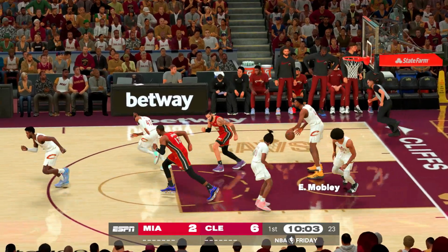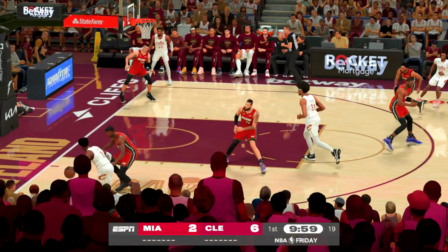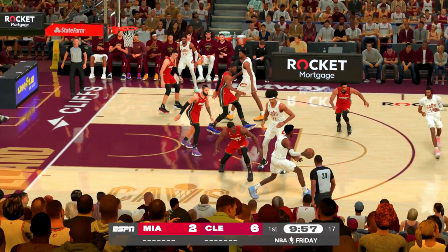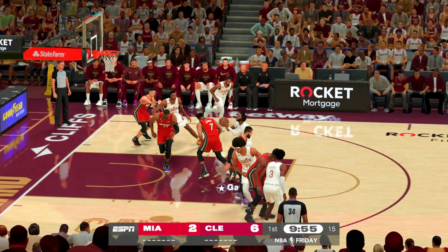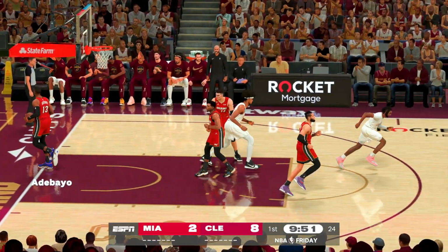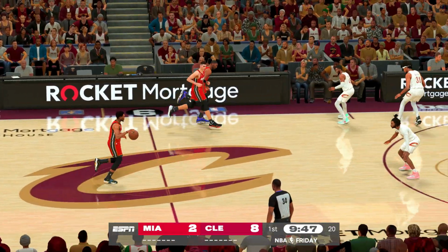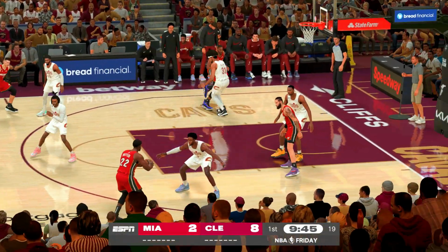Butler can't get it to go. That was a good possession. They got a clean look. The shot just didn't fall. LeVert passes to Garland. Up and over Lowry. And it's Cleveland with another. The efficiency of Garland is something. This man believes that he can make every shot.